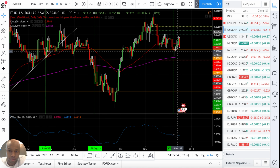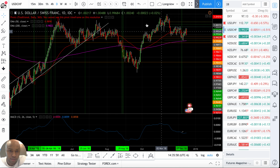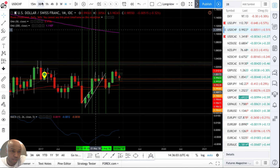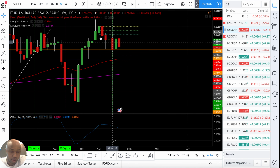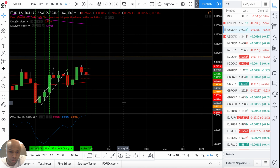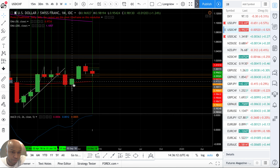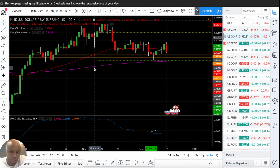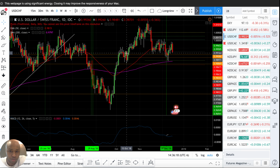USD CHF for me. Kind of indecisive, nothing MACD wise. Nothing on the larger time frames, so I kind of just ran through it. It looks like it wants to pull back a little bit. It looks like an old fib level that I drew here. Went up, pulled back just a tad. Not enough for me to pay attention though, to be honest, man.